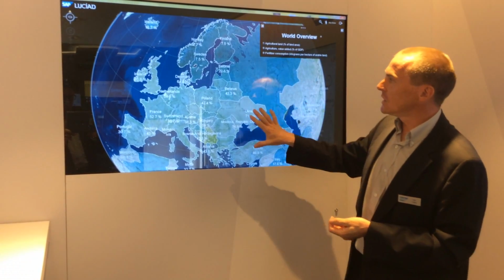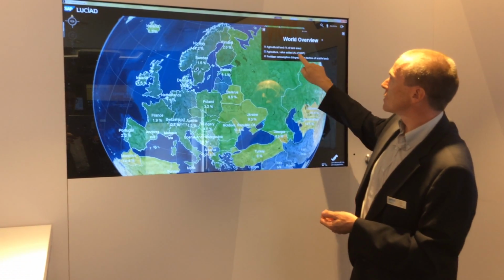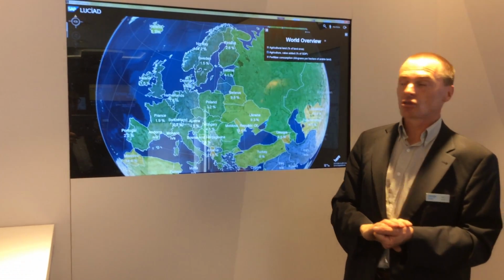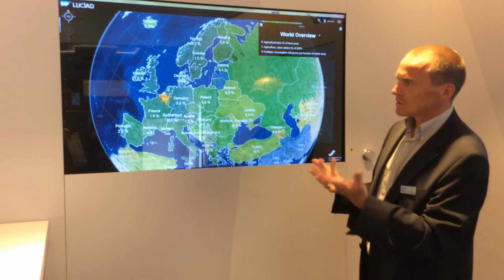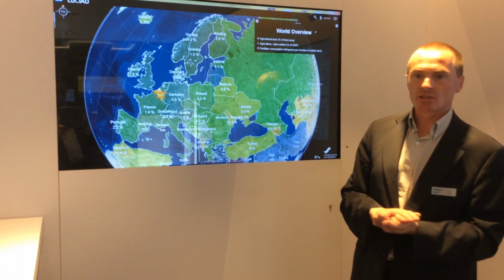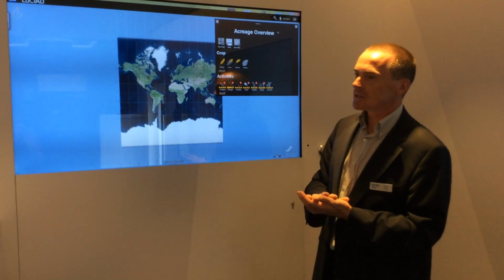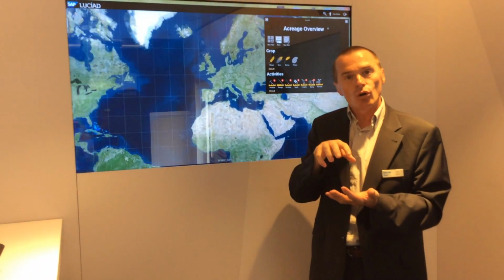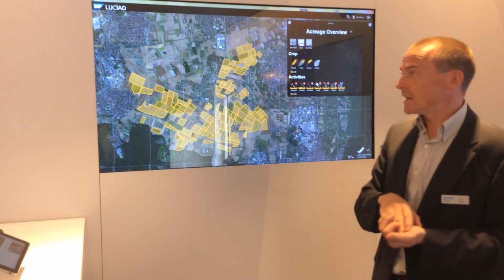So the demo starts here. We have a map of the world, we have some statistical information, for example, the percentage of gross domestic product for each individual country. This is the first start of the scenario, but what we really want to highlight is that the farm of tomorrow is very much different than the farm of today.